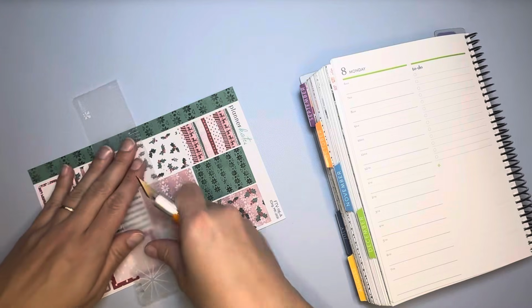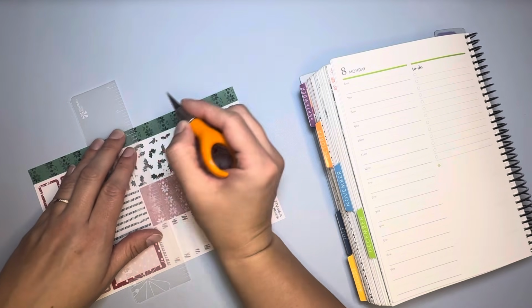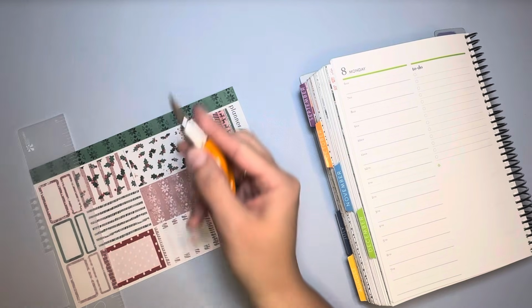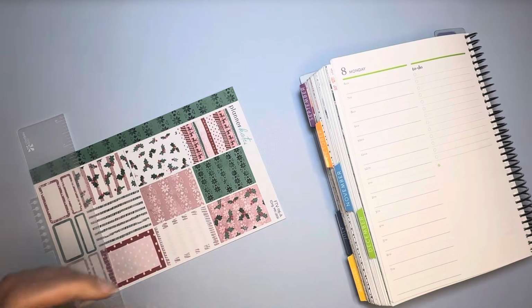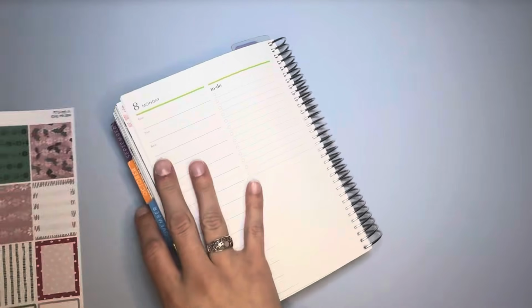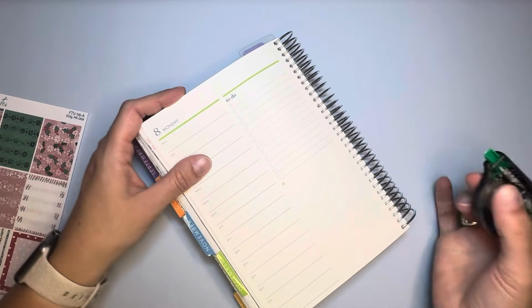I use this Daily Duo, but very rarely do I purchase Daily Duo kits. I usually purchase other random sheets. I like the Hobonichi Cousin. I like these just standard weekly sometimes, and then I just cut the washi to make it fit for a Daily Duo the best I can. So that's what we're doing here.